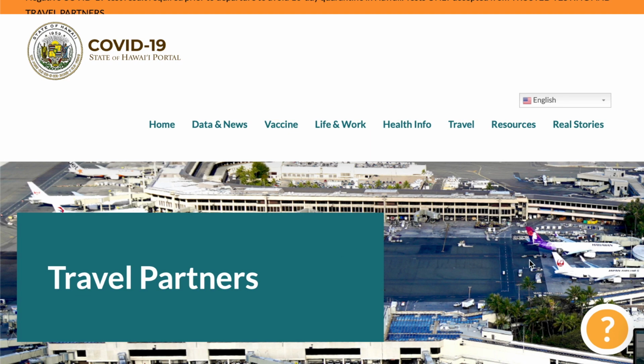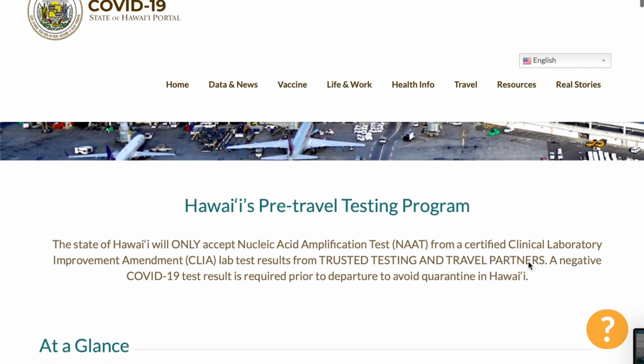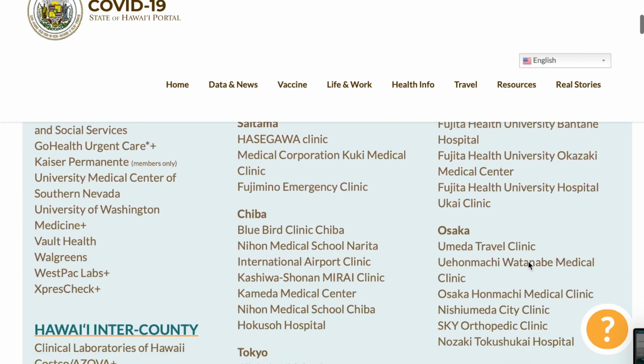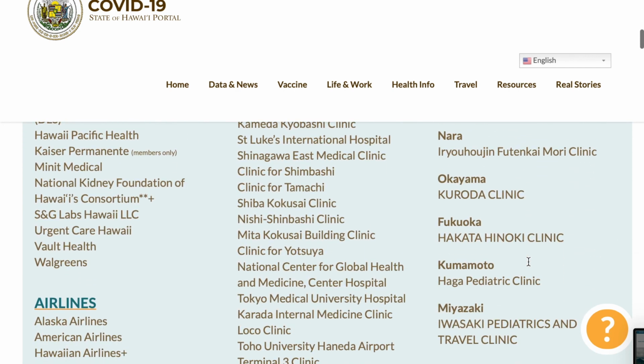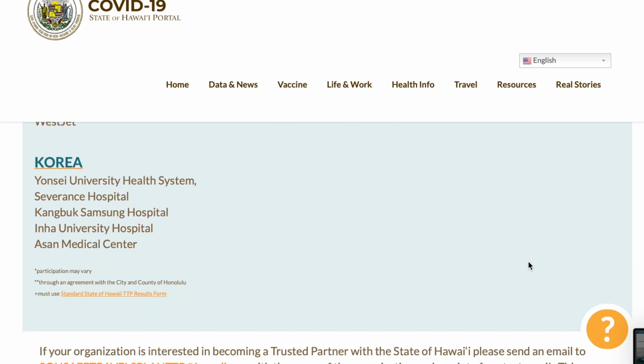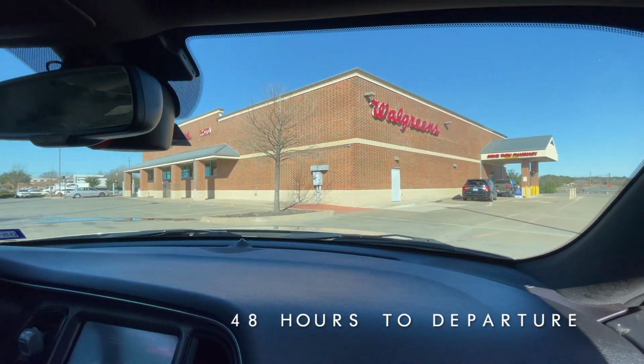The state of Hawaii only accepts the nucleic acid amplification test and has a list of trusted partners on their Go Hawaii website that provide this exact test. We scheduled a rapid ID Now test with Walgreens 48 hours before our departure.